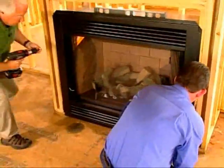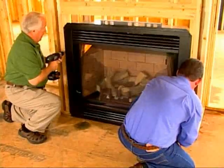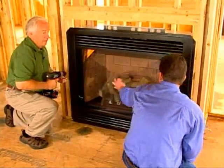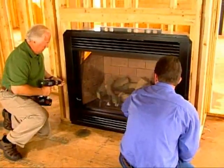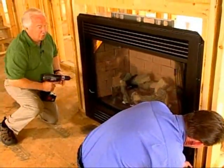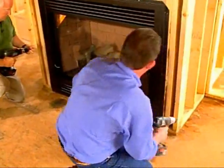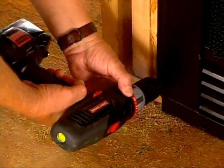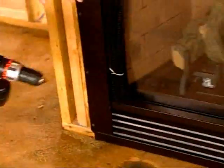You know, what's really truly incredible to me is that everything is included in this package. That's true, Bob. The logs are unitized. They're already set up for you. The gas train assembly is ready to go. That makes it extremely convenient. So I just have one more to go. That does it. So what's next?